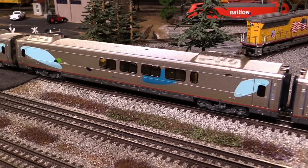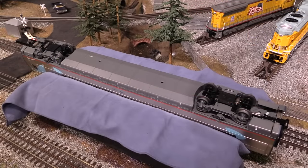Clear the doors. The last thing I want to show you on these passenger cars is the underside so that we can take a look at the trucks and check out the passive tilt feature.